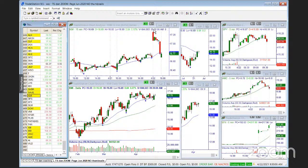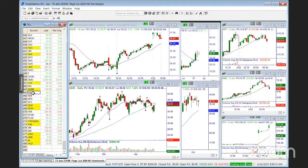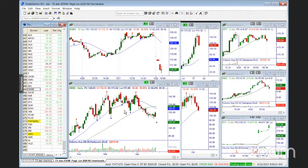KMI was on my long list this morning. Now it's giving it up. We'll come back at 3:30. There were a number of airlines reporting today. Save, big fat trading range. But McGraw, put spread at yesterday's low. SNBR, bearish gap. Call spread, 30-minute low.